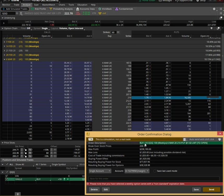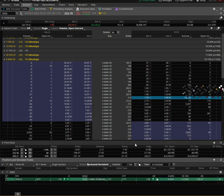And then you send it in and it will show you basically your max profit, because obviously QQQ is not going to zero, but that's what technically it would look like. The most you could lose is what you pay for it. And that's that. You send it in and wait to see what happens. So that's how you would want to make a trade if you're looking at doing an out of the money put for protection against Nasdaq stocks.